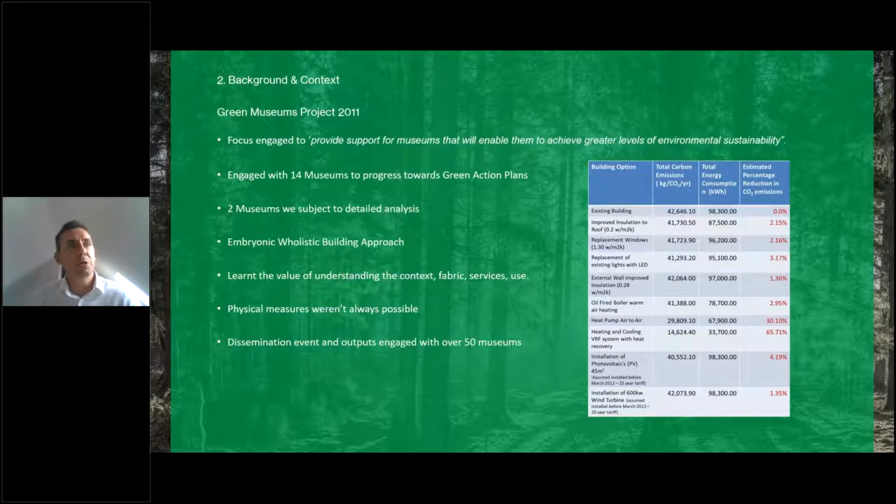It introduced me to this holistic approach, although it was embryonic at the time, and it made me realize that the context, use and specific building needs are really important when you're making decisions about what to do with your building in relation to energy efficiency, any sustainable goals or resource changes. Because physical measures weren't always possible. There will be listed status, there'll be planning consents, there'll be restrictions, and you have to look at what you can do with the building you have.